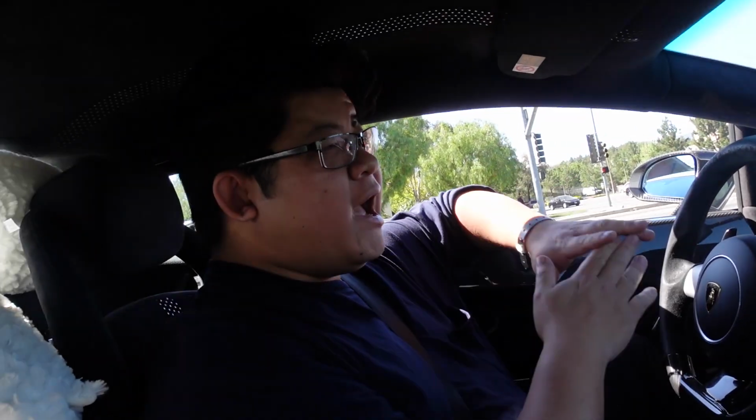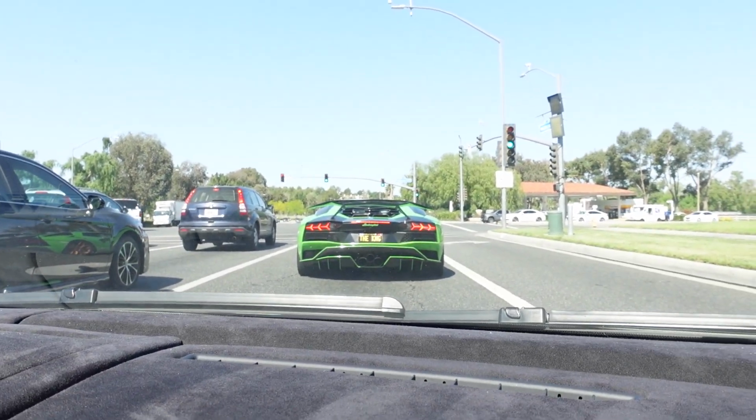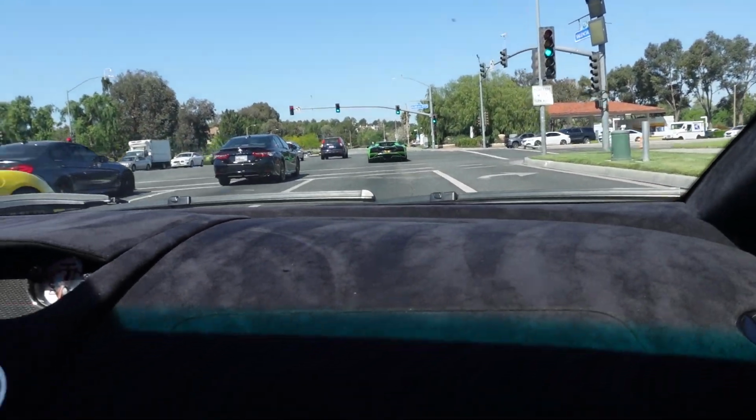Garage behind the camera, boys. Here we go. We got the king in front of us. Oh, he's got three exhaust pipes. Look at that. Holy. It's like an LFA. No way. Let's go.